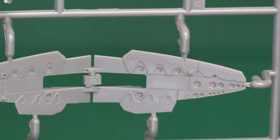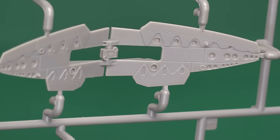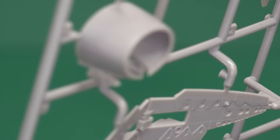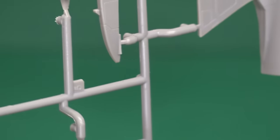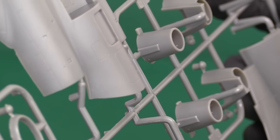Here we've got our speed brake in the open position, which means you don't have to faff around with it, trying to get the angle right, which you did on the old kit. Real nightmare that was. And then over here, we have got the top of the fuselage. I'm sure many of these parts are the same, or very similar to what they were on the Navy version.